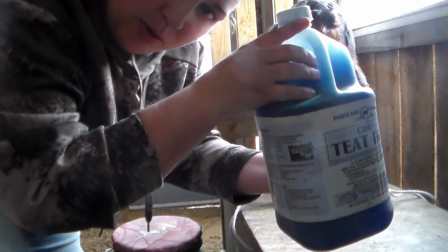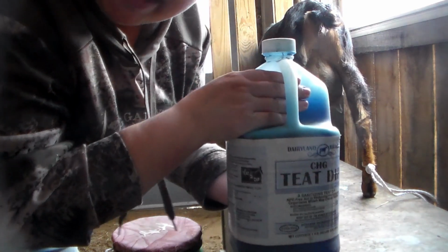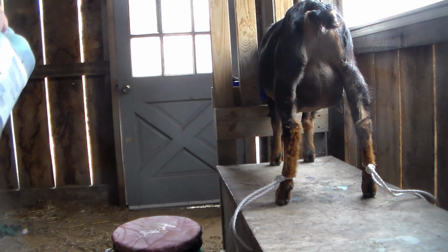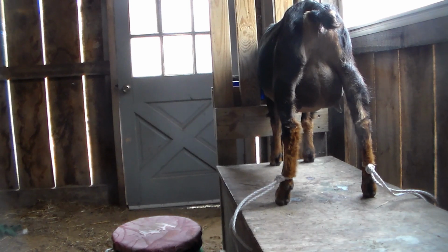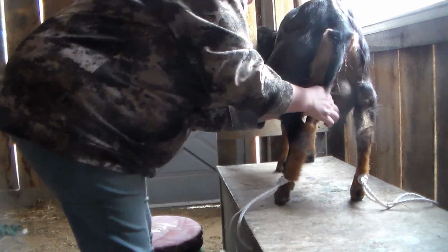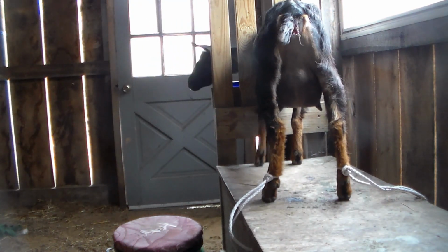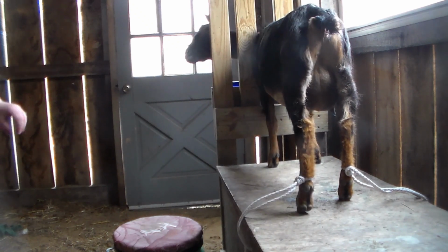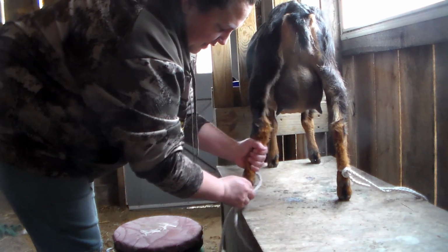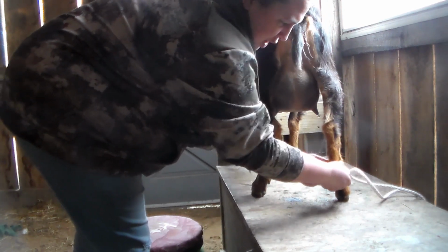And then I use this, hopefully you can see that, this Dairyland brand CHG Teat Dip to dip her teats, as it says there, Teat Dip. And this helps just keep her from, she's going to go lay down and mess around in the dirt, and it'll help keep any dirt and bacteria out of her teat orifices, the openings of her teat. After you milk, or after the baby goats drink from their mamas, the orifices are open. This also helps close them quicker.